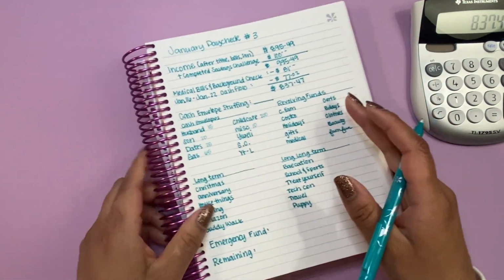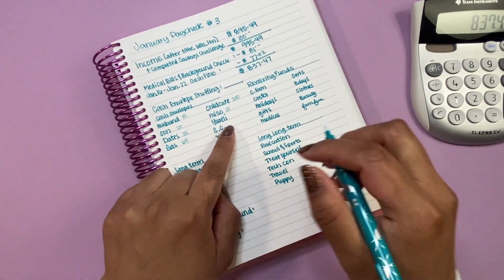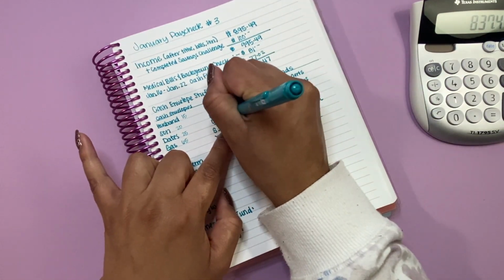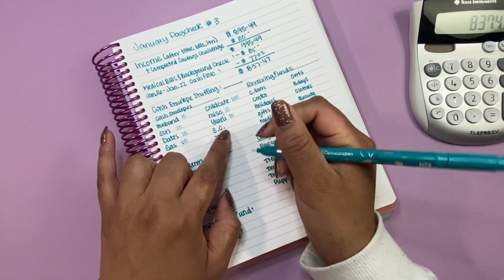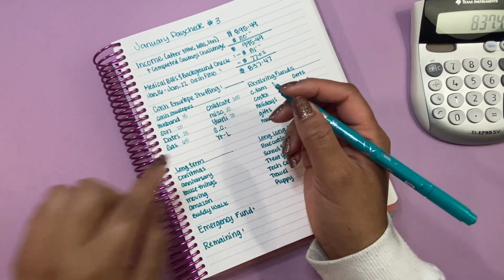Oh yeah, and then we did have our budget meeting on Sunday. You guys, Saturday morning, as soon as my husband wakes up, he's wanting to know, when are we having our meeting? So he is all in, involved, and wants to know all of the things, and it's great. I think it's really good.